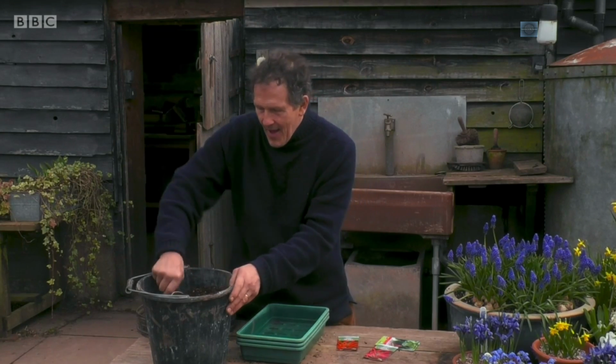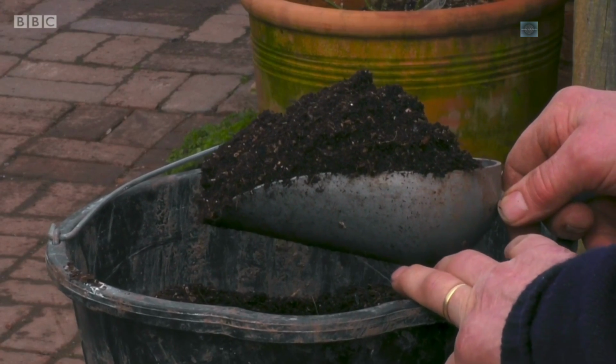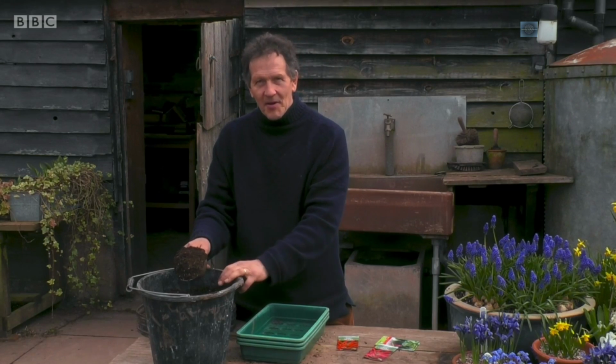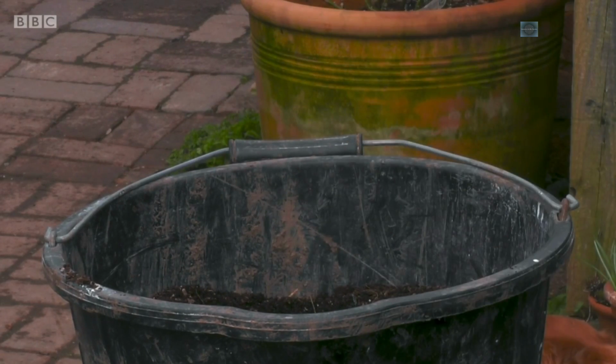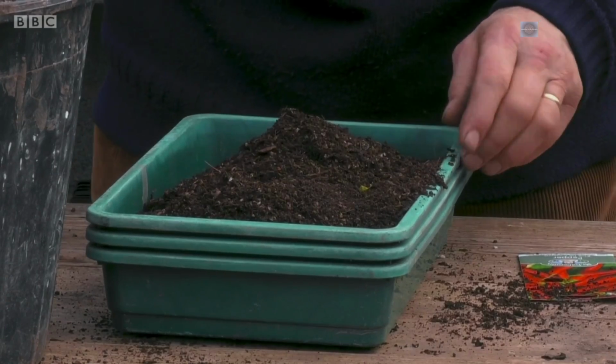Now, I've got a peat-free compost. This is based on a coir mix, and then I modify it by adding sieved leaf mould, a little bit of sieved garden compost, and some grit to open it out. But to be honest, chillies will grow in any compost mix.